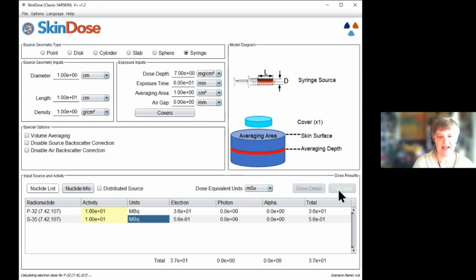But when you then recalculate it, you should see that, particularly as I said with the beta emitters, it should reduce the dose. The other thing I would enter if I was working with a syringe is basically the wall of the syringe. So typically some plastic wall of a particular thickness for whatever syringe you're working with. And then in the case of S35, it might fully shield me from the exposure. And I will switch back to my slides.